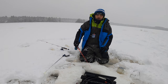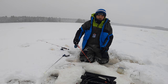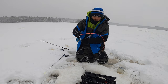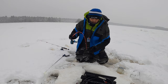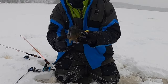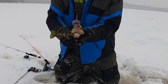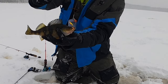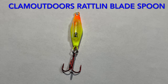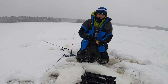So now I've been out for about an hour. Caught a few small perch. And I just got hooked up here, that feels nice. A nice jumbo. Come on, got the curls. And that clam rattle spoon, that thing has just been killer here in the dark water. We always do pretty good with the rattle spoon. It's a nice one, probably about a 10, maybe 11, somewhere in there.